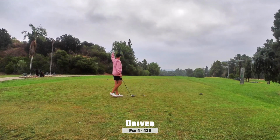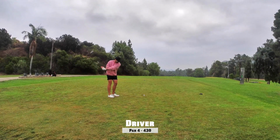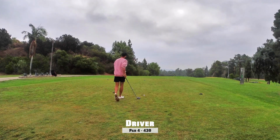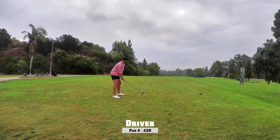Alright, for those of you who've never played Griffith Park, there's two courses. There's Wilson and then there's Harding. I'm going to be playing Harding, which I think is the easier of the two. This is a 430 yard par 4, pretty wide open fairway. Just kind of gotta hit a draw up the right side and you can just kind of pound it. I've been working on kind of going in to out, so I've been playing a lot of draws lately.